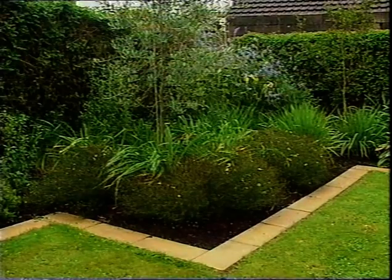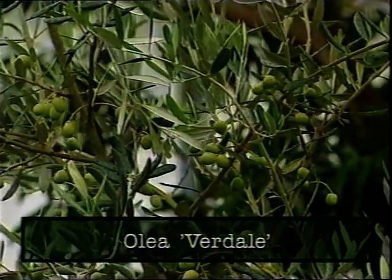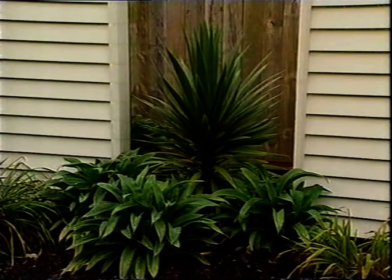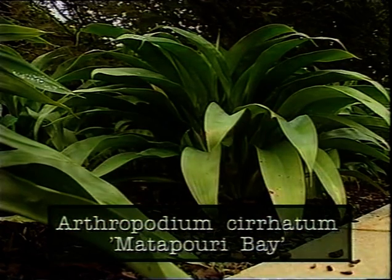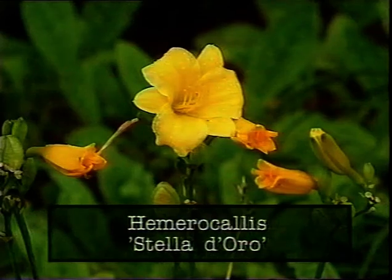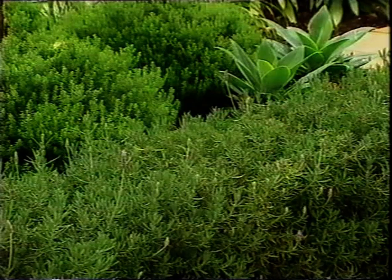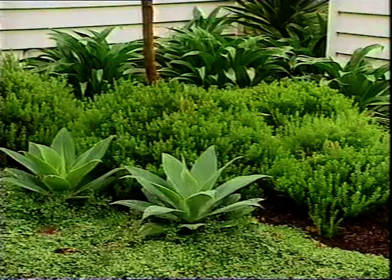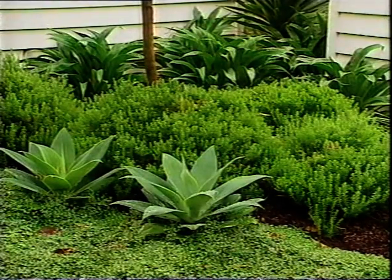Tell me a little bit about the kinds of plants you used and why you used them. In this case, we decided to opt for a Mediterranean type of theme, a New Zealand version of a Mediterranean theme, using plants such as olives, echiums, agave, lavender, cistus and daylilies, together with a few New Zealand plants, arthropodium, which we use quite extensively here. The way Cilla mixes foliage textures is particularly effective, contrasting broad-leafed plants with small, tight ground covers.